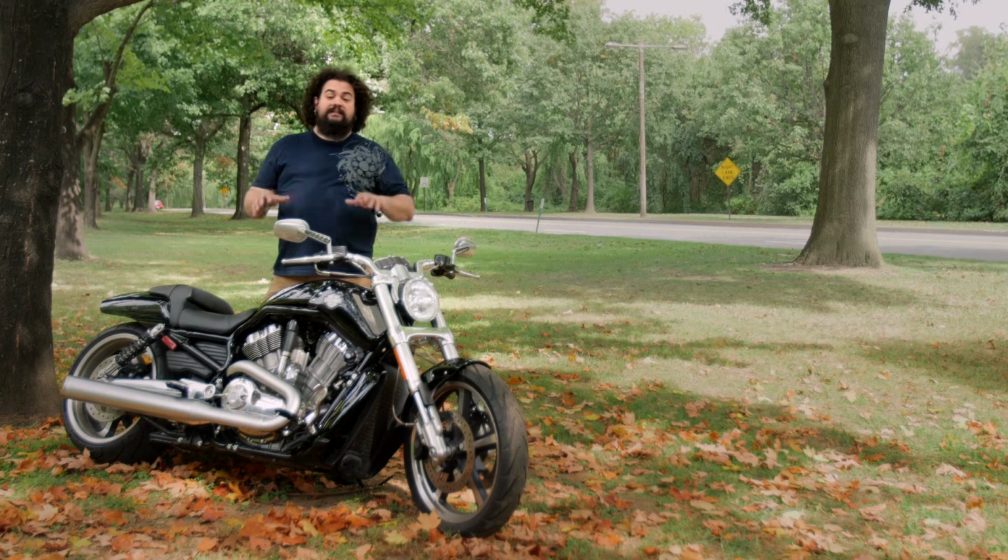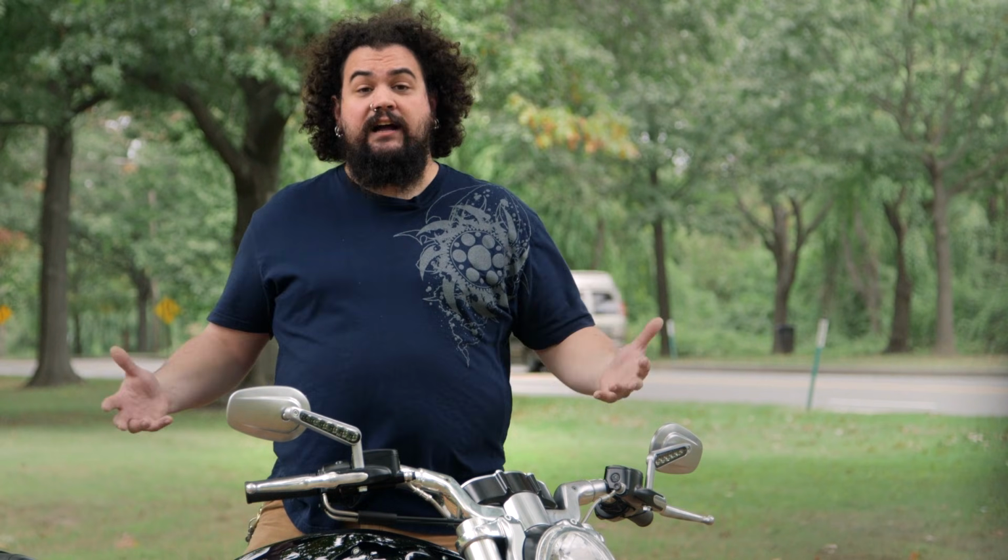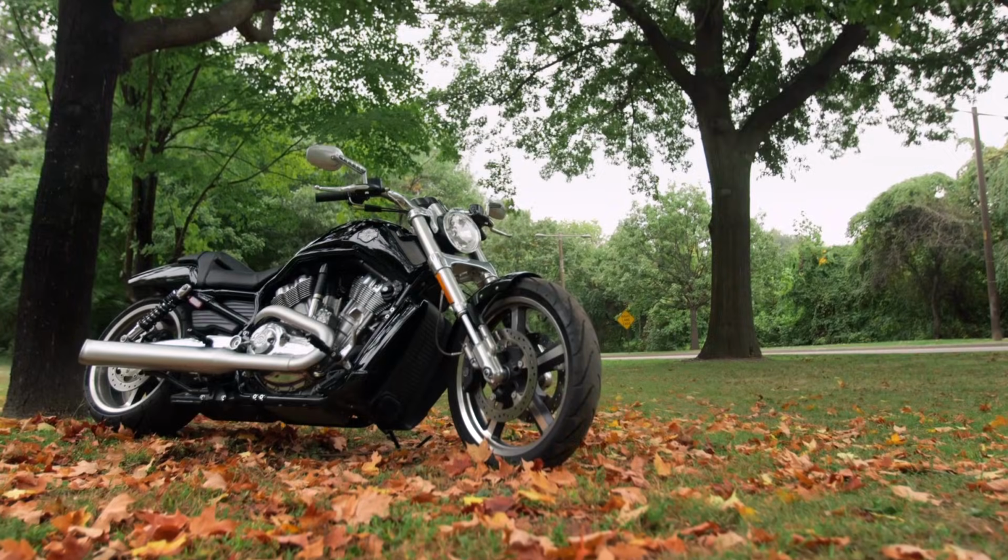That having been said, as many nits as I found to pick with this bike, I had a ball in this thing. Let's go for a ride though, and I'll show you where this thing really shines and the spots where it falls on its face.